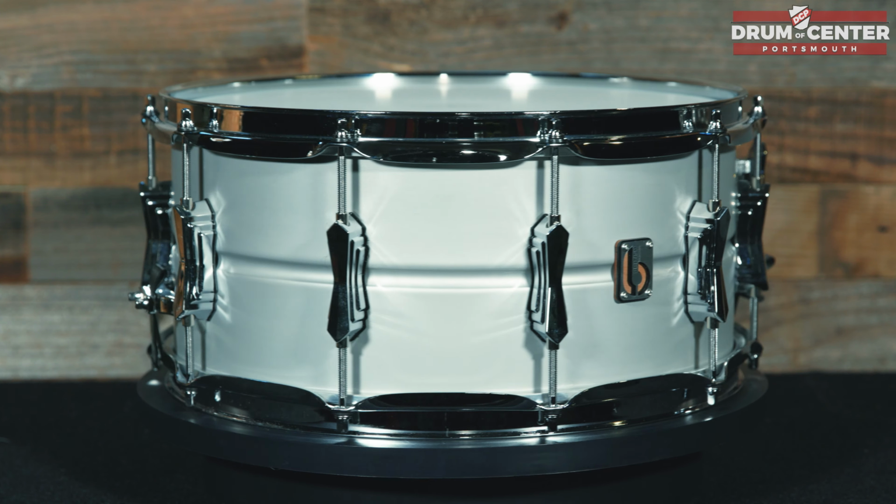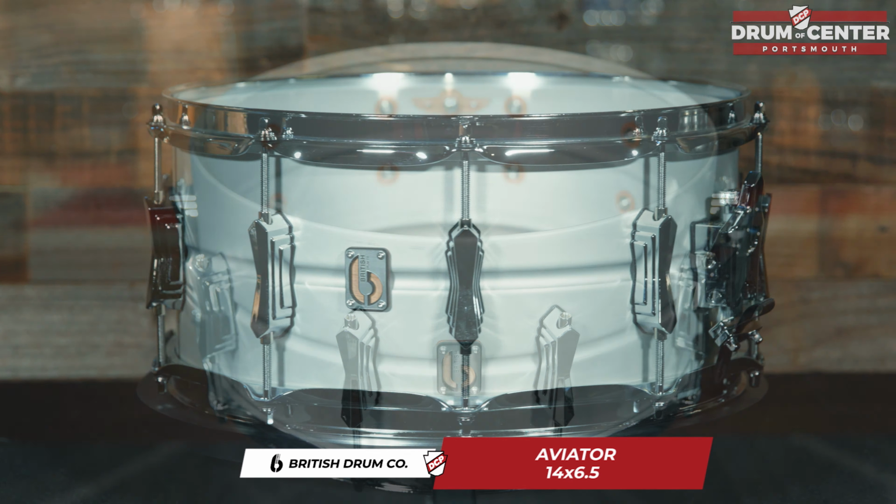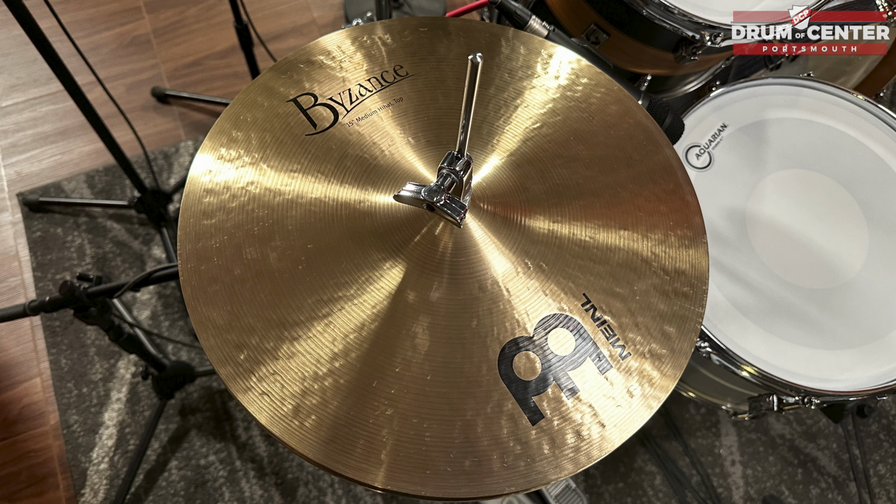The snare drum we're using is a gorgeous 1.2 millimeter seamless aluminum Aviator snare drum. It has the 2.3 triple flange hoops and brass snare wires, which is a nice touch. The badge has a cherry wood accent to it, which, again, is a small attention to detail, but something that I really appreciate. And for the cymbals, we've got big cymbals.